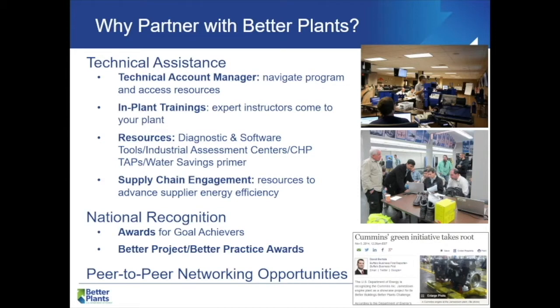Okay. And then the last thing I think I have on this slide is this networking platform, these peer-to-peer based networking opportunities. This is in the form of some of the national conferences that Better Plants either hosts or is involved with. The big one that we typically run is the Better Buildings, Better Plants Summit, which tends to happen in the summer time frame.